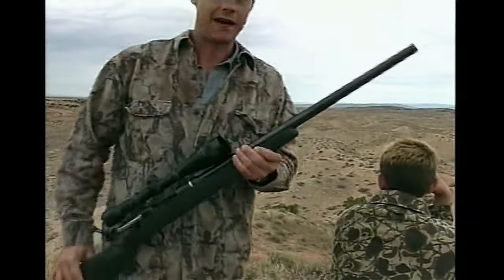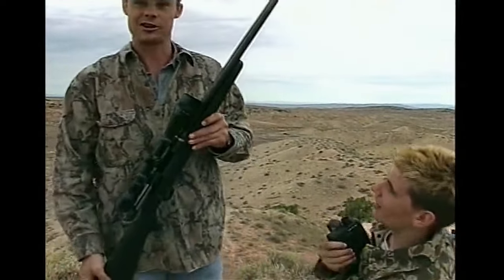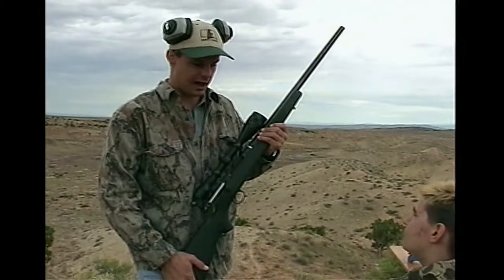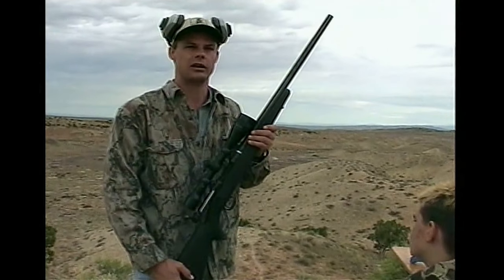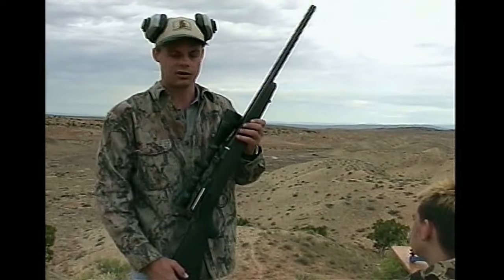Well, this little Savage 22BR is really performing for us this morning. We just sat down, three shooters, eight shots between us, three dead prairie dogs between 457 and 485 yards.